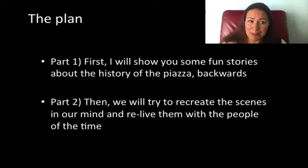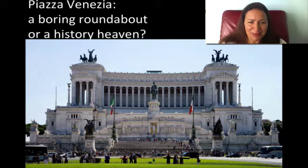This is going to be the plan. Part 1, we will show you some fun stories about the history of the piazza. We'll go backwards from today and back through the centuries. And then in part 2, we will recreate the scenes in your mind and you will relive them trying to imagine the people at the time. So part 1, history backwards. Part 2 is actually what you will have to do when you are in Rome on the piazza itself. This is the information leading you up to being able to do that.